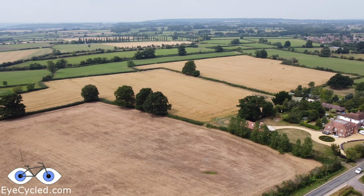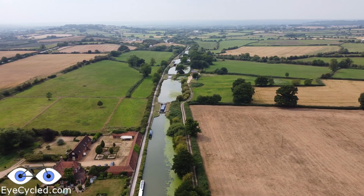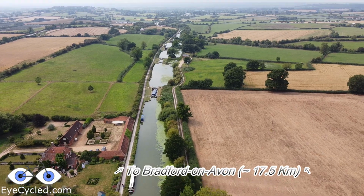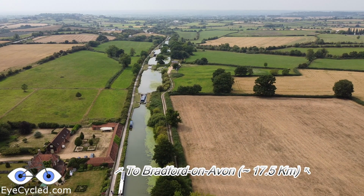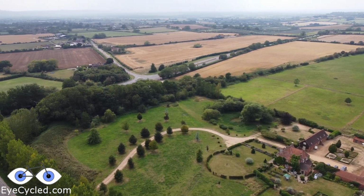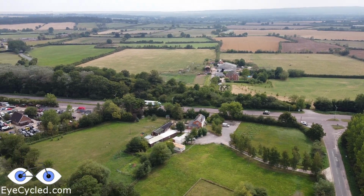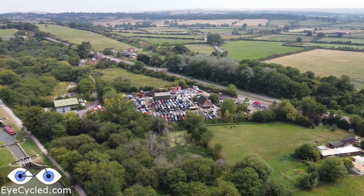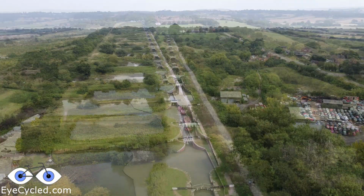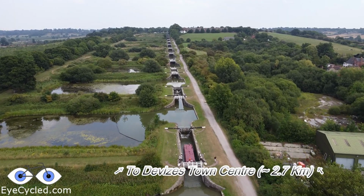Because of the steepness of the terrain, the ponds between these locks are very short. As a result, 15 of them have unusually large sideways extended ponds that store the water needed to operate them. The final 6 locks take the canal into Devizes, which is where we started the ride earlier. The Kennet and Avon Canal itself is 140 kilometres long and runs between Bristol and Reading, and this section was the last part to be built.